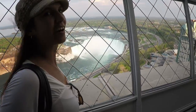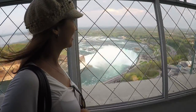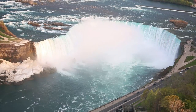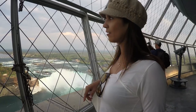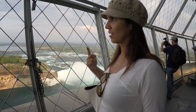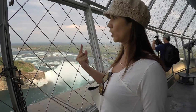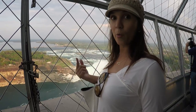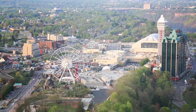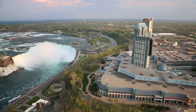All over down there earlier today. Up here, they also have a restaurant, and it's a rotating restaurant. It's a complete turn in an hour. And when you go to the restaurant, you don't need to pay to come up here, just for the view.